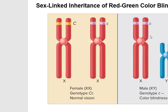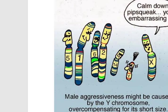But one of them is having webbing between the toes. So if a man has webbed toes and it's genetically programmed for by his Y chromosome, all of his male offspring will have that. And of course, here's one of the funny jokes that I found. Here's the X chromosome saying, "Calm down, Pipsqueak, you're embarrassing me." Male aggressiveness might be caused by the Y chromosome overcompensating for its short size.